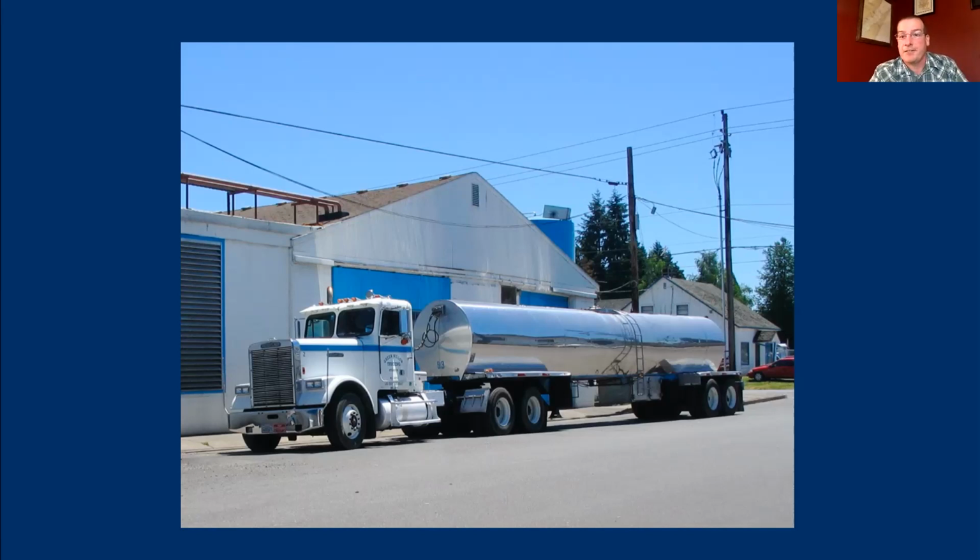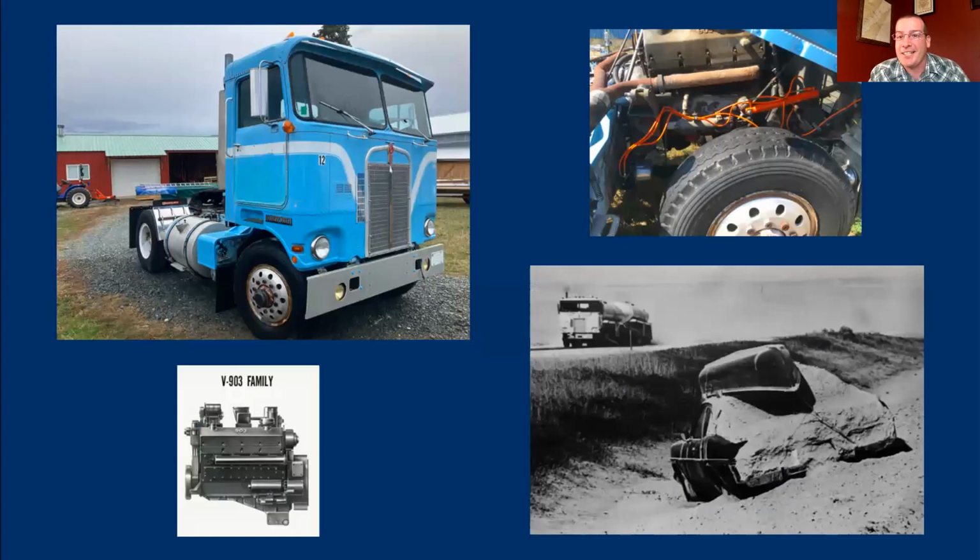I'm running out of pictures, but my presentation would not be complete if I didn't talk about my truck, 12. This is my truck, and I'm going to tell the story about it. It's a 1971 Kenworth K100. It's got a Cummins V903, which I love. I know there's no such thing as a fence sitter when it comes to a 903. People either love them or hate them.